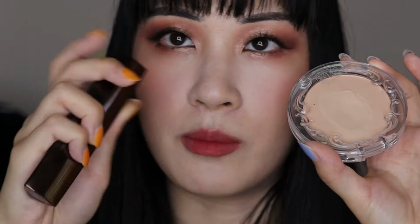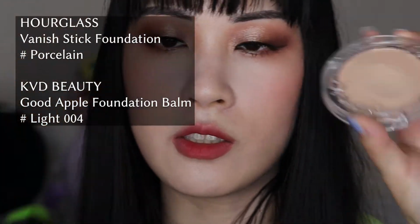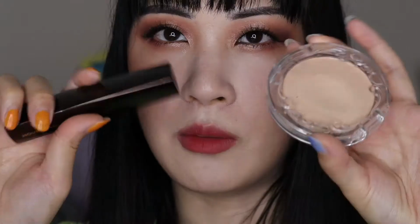Oh, and before I go into that, I do want to briefly mention these two foundations, the Hourglass Stick and the KVD Balm. I like this one better. This one is nice, but I like this one better. However, this one has better coverage, but I like this one better, just in case you guys were curious. The only thing is that this one is a much better shade match for me. This is a little bit dark, but before any shades lighter than this get really cool, so I wish their shade range was a little bit better. These both are nice, good options. Both I think are dry skin friendly, but I still think the Hourglass one is better.